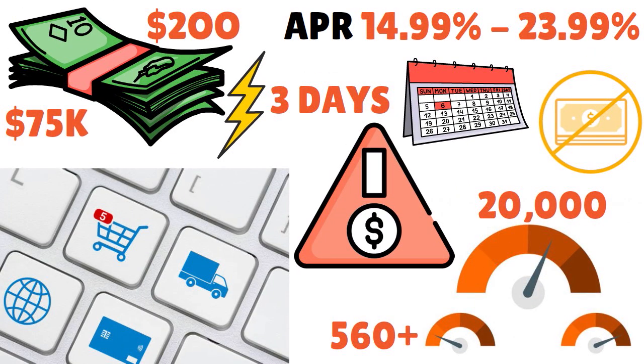The maximum you can get is 75. We've seen people who got 85 or 90, but it's very, very rare. So 75 seems to be the maximum limit. Credit score 560. We've seen people who actually got the card with a 550 FICO, but again, this is very rare. And the APR is great, 14.99% to 23.99%. There are no fees, okay?